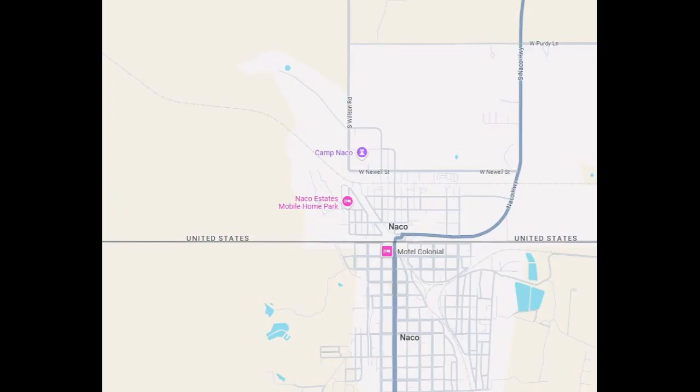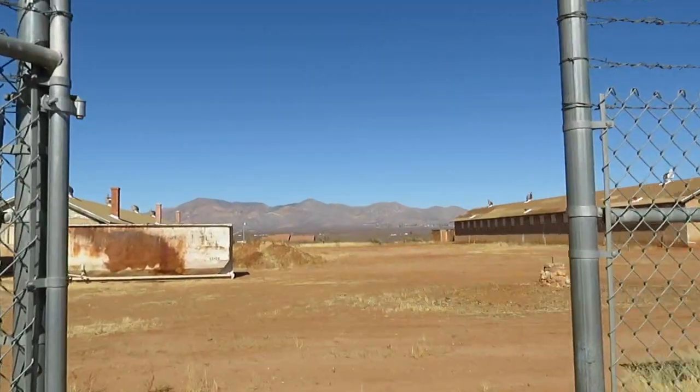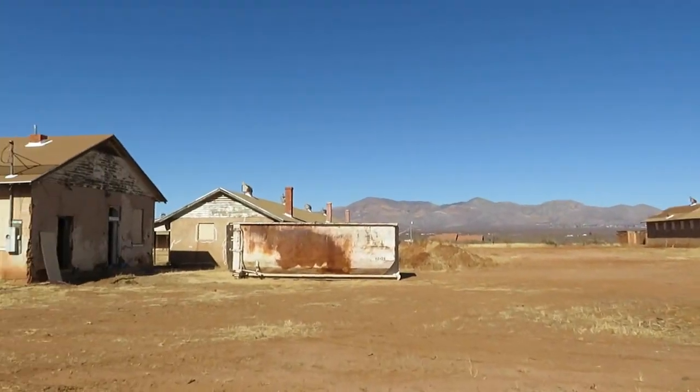So just to give you a shot of where Naco is, it's right above Naco, Mexico, right on the border. And here's an aerial shot from Google of what the camp looks like. And we're going to go take a little walk around and show you what it looks like today. So we're here in Naco, Arizona, and this is Camp Naco.